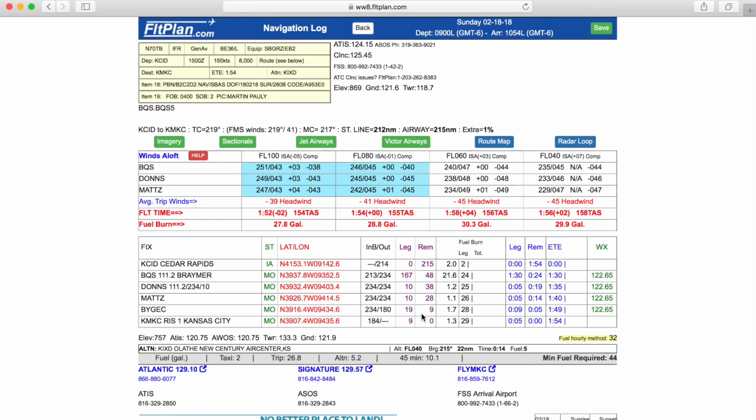Then we go to the next page, which is the nav log. It shows expected temperatures, winds, and flight times at different altitudes. Kansas City is only a couple of hundred miles away, but you can see here that there's a very strong headwind in the forecast. Almost 50 knots even down low. Things get slightly better at higher altitudes, so I'll put 8,000 feet in for now, but make a mental note to maybe file higher before I go.